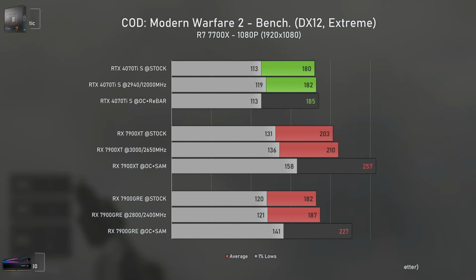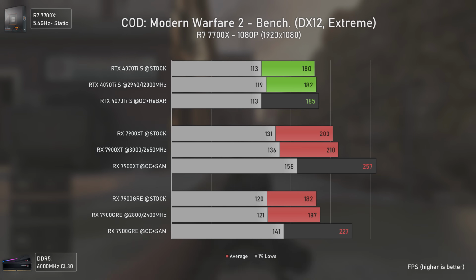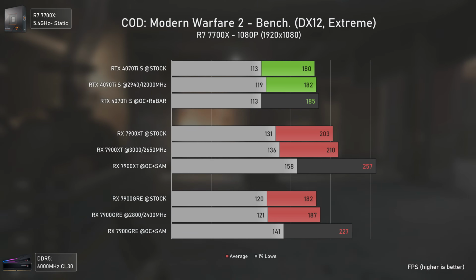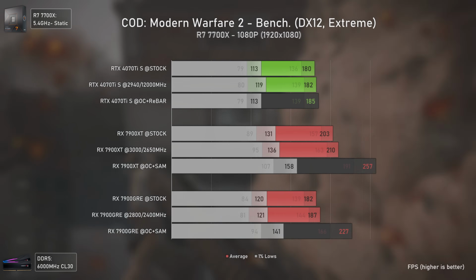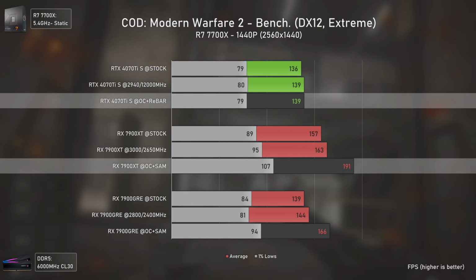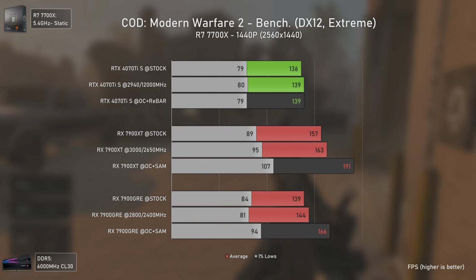Call of Duty Modern Warfare 2, like the other COD games, is well known to benefit the AMD GPUs over the NVIDIA ones, and in here the NVIDIA GPU isn't even a match for the RX 7900 GRE, not even at 1080p, which is something that definitely does not change at 1440p, where the RX 7900 XT is 37% faster than the RTX 4070 Ti Super, which is crazy.